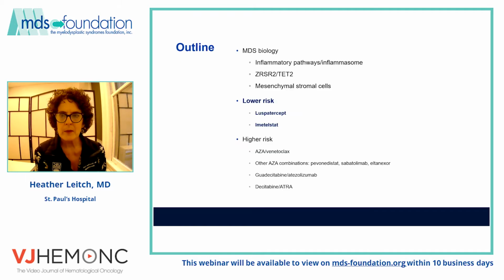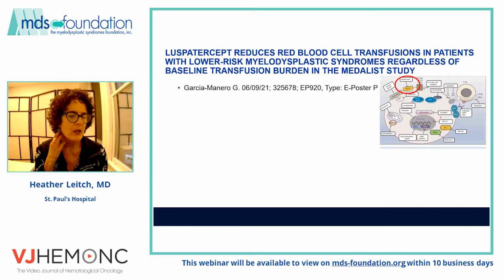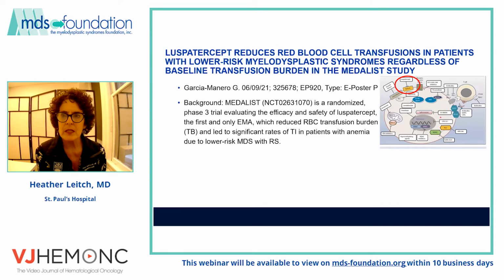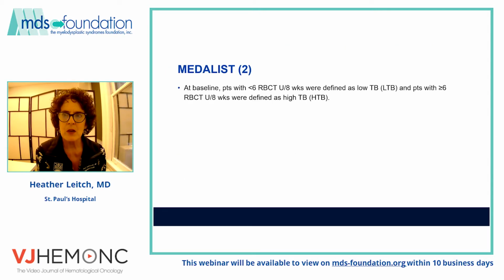Turning to lower risk MDS, first talking about luspatercept, which acts here on the cell. It's an erythroid maturation agent, which has been studied in lower risk MDS with ring sideroblast or SF3B1 mutation, and caused many patients to become transfusion independent for a period of time.